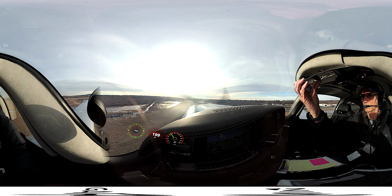2247 Romeo, Norwood, runway 17, turn right heading 210, cleared for takeoff. Right 210, cleared for takeoff, 2247 Romeo.